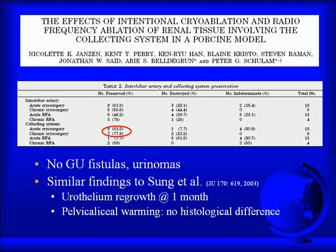There's no GU fistulas, no clinical urinomas, and these findings were similar to that at Cleveland, where they saw urothelial regrowth at 1 month. As well, they tried instituting pelvic calyceal warming with a ureteral access sheath, and they showed there's no histological difference with using this. Of note, comparing that to RFA, we found that there's a greater acute change in the urothelium with RFA. Small numbers.